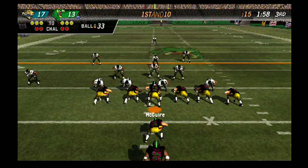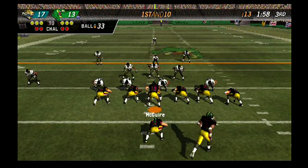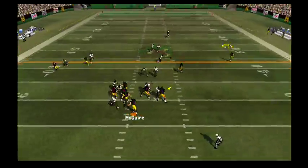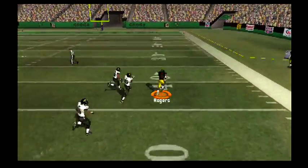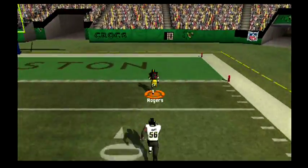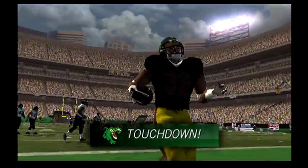Rogers lines up behind his fullback in the eye. Let's go. I don't get no pass on first down. With the throw, and the catch is made. The 30, the back breaking free. The 10, touchdown, home team.